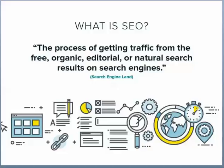So really, when you're starting with SEO and you want your website to be optimized, it needs to start with a keyword strategy. You need to really come up with a wish list of keyword phrases that you think your ideal client is searching for. So what are your clients using? What terms are they using to find your product or service?